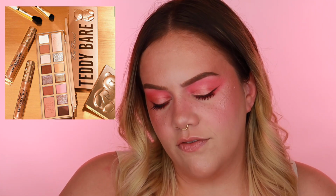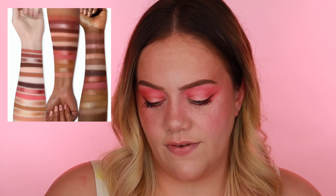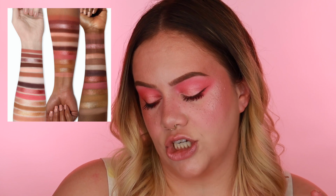All right, let's talk about the Too Faced Teddy Bear collection. There was a time when I would buy anything Too Faced. It didn't matter because it was all cute and I needed it all. But I've kind of grown past just buying for cute packaging. Now, I love the cute packaging, don't get me wrong. That's the only thing that's speaking to me on this. It's kind of cute. If you like soft nudes, maybe. In this collection, you've got the teddy bear palette, you've got the face powder, and lip injection extreme.